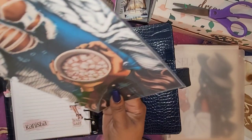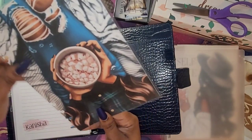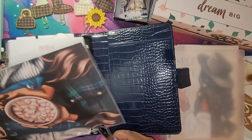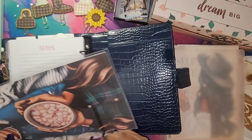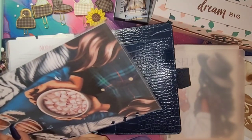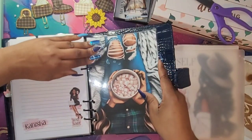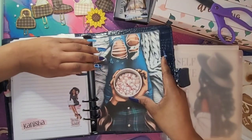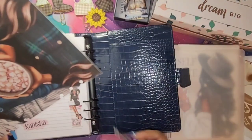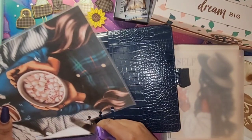Oops. Did I break something? I don't know, y'all. Look, y'all know I'm finna have to go and redo this because this is not right. I cannot live my life with this. Let me see what it's gonna do. Maybe I can kind of ignore it. Oh, Lord. I think I messed up a perfectly good dashboard, y'all.